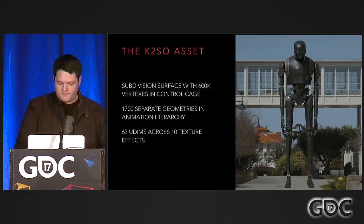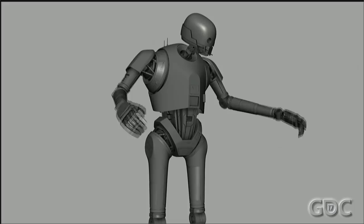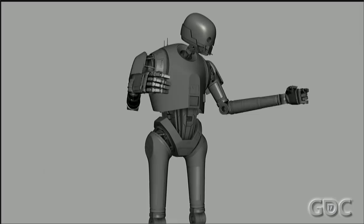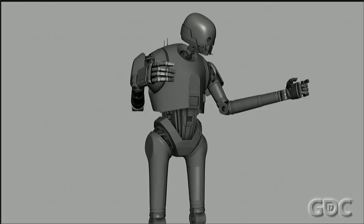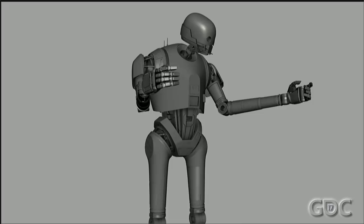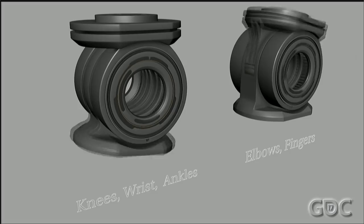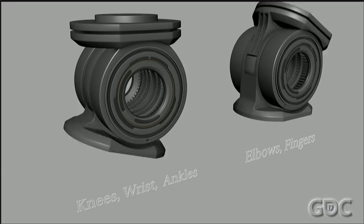So each and every component of K2SO, every little piston and ring fitting, each of them can and does animate. So this is the beauty for us of the Alembic cache. We don't have to be able to evaluate that animation control rig at runtime when we're rendering in the game engine. We just consume the transforms from a baked geometry cache. Here's another view where you can see in his shoulders all the little pistons, how they move from his arms moving. And his knees and wrists and elbows, every little bit inside has moving parts.